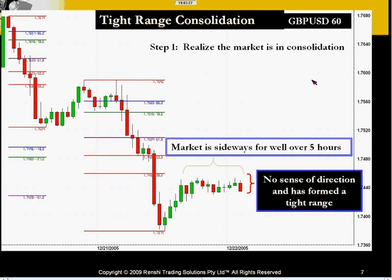All right, here's a chart here, and you can see the market's really moved down nicely. Some profit taking happened, so people who were up here have come down and started taking profit, and then the market's gone sideways. So there's no sense of direction now. A lot of the time it'll just continue back into the trend, so this could be coming back down again. But we need to have it for a period of 5 hours in a tight range.